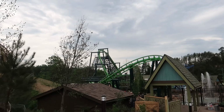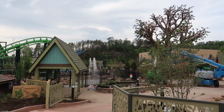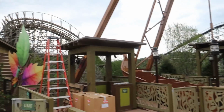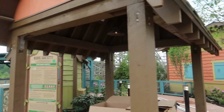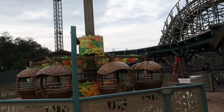So here's the roller coaster. It's called Dragon Flyer, and it does actually go underground for a little bit, and the geysers will go off when you go underground. The Great Tree Swing. So all this stuff is opening up on May 11th, and we are right up on Mystery Mine too, so it'll be connected to the park very well. Treetop Tower over here. This is a spinning acorn type ride that goes up.